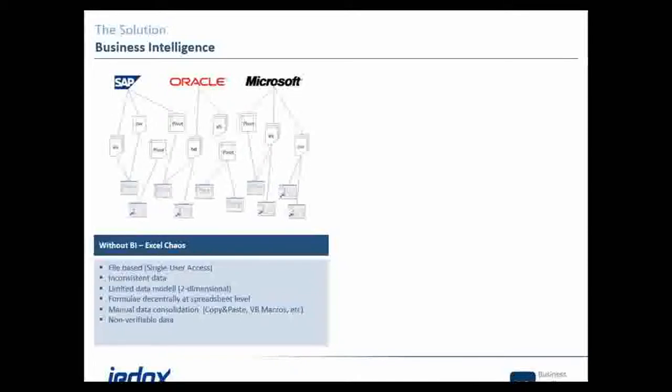So obviously the disadvantage of that is it's file-based, which means one person will work with this on someone's computer or somewhere in a file where other people may not necessarily know about it. You'll send this via email. The data becomes inconsistent because once you drew it out of the system, it is detached from the source data, so it will not be updated. Then there are limited data models. For everyone who's ever tried to analyze three or four dimensions, like months, products, sales channels, and customers in Excel, you can appreciate how difficult that becomes, because it's quite difficult to add more dimensions of analysis.